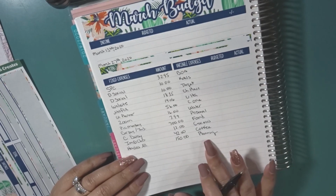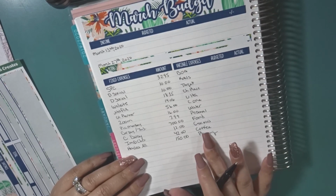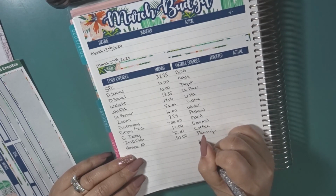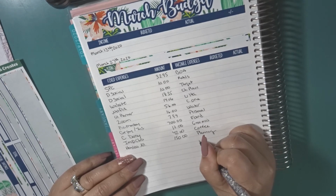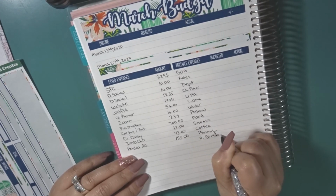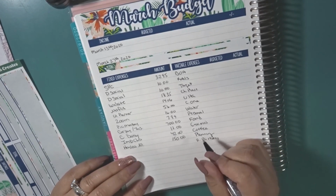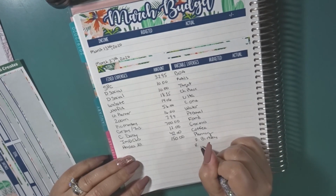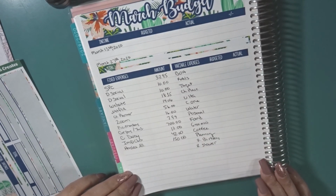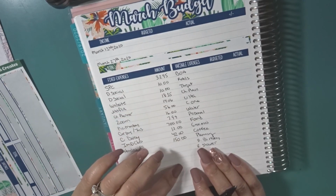Okay, for this month, I need to add in a couple other expenses. My daughter's birthday. Or should I pull that? Oh, did I pull out cash for that? Or I don't think I did. Okay, so I'm going to put Rochelle's birthday. And then my friend is having a baby shower, and so I want to put that in for this month. Okay, so I added some things.